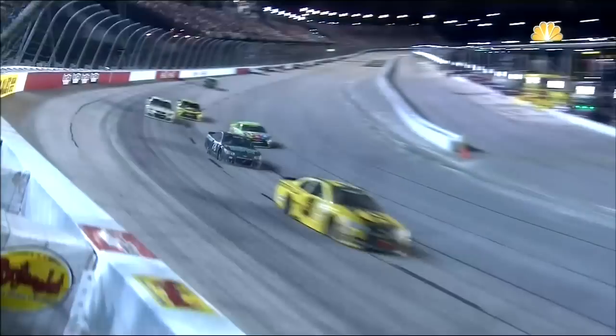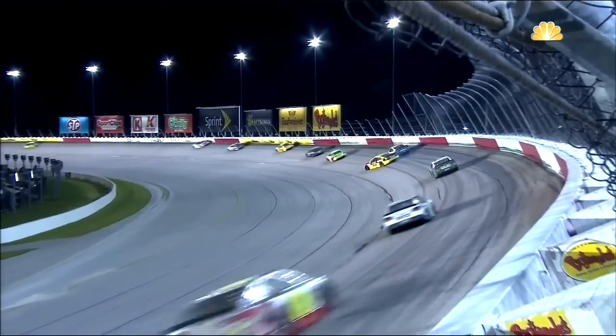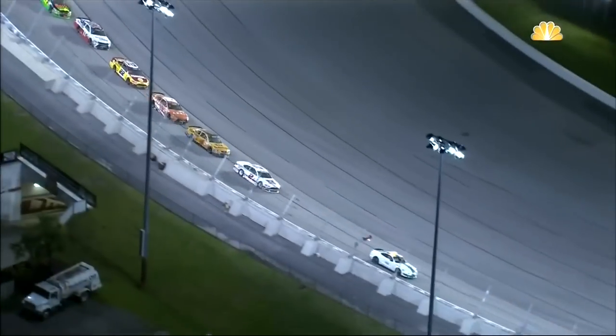We've talked about these drivers being in these race cars for over 4 hours. Well, guess what? The pit crews have been standing there all day long. They've had a lot of pit stops, more than we normally see. They've got to be tired. It's late in the night, a lot of pit stops.